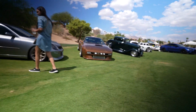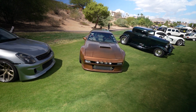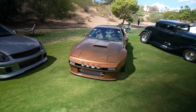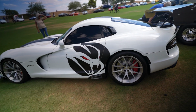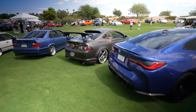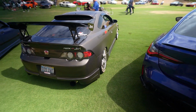Very aggressive front end, very cool. But that's when I spotted the Pandem kit FC RX-7. Love these kits. It was a little bit of a rough car, but overall, I mean, he worked to get the kit on there. I wasn't a huge fan of the TriStars on there. I was having a little camera issue there. Thought this was an ACR at first, but it's just kind of a Gen 5 with a wing and some canards there.